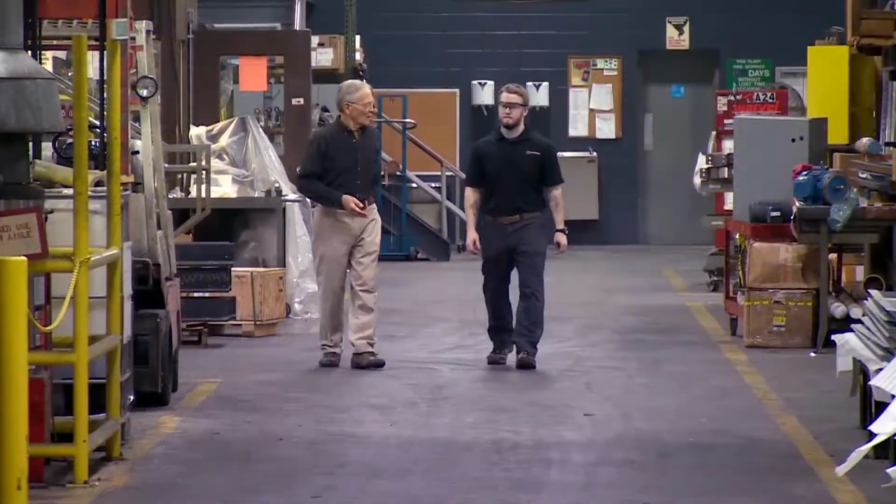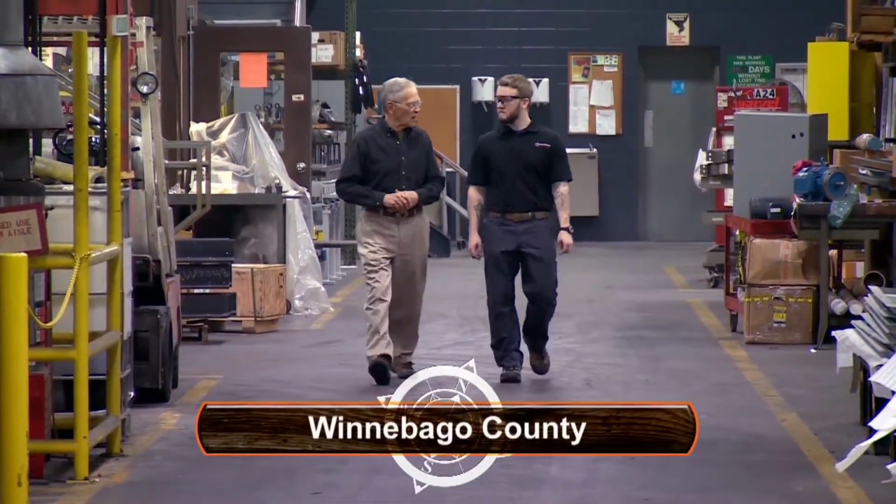Wisconsin is also well known for manufacturing, with hundreds of machine shops, large and small, throughout the state. I recently visited a shop in Oshkosh where they make metalworking tools and custom handguns. Well, Ryan, Marvel's been around for quite a while, hasn't it?